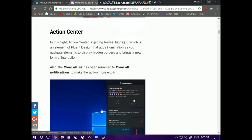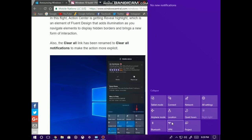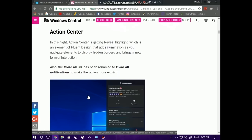The Action Center actually gets an update, and I actually know what this update is. So basically, let me open up my Action Center real quick. Now, as you see here, around the edges of any button on the Action Center, it actually lights up a little bit. So now within 17.0.3.5, whenever you hover your mouse around the edges of any button inside the Action Center, it actually illuminates like a little light around the button. That's the feature that comes in with the new 17.0.3.5, and it actually does it for any notification that happens inside the action bar.